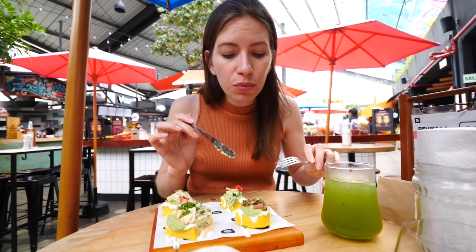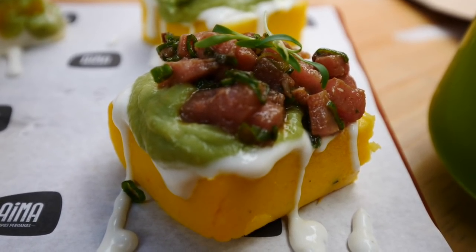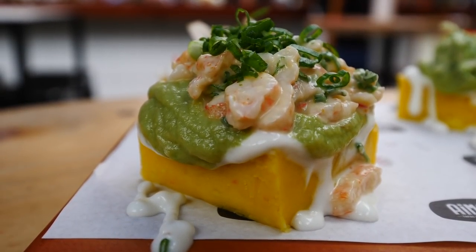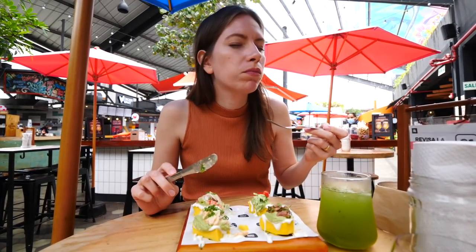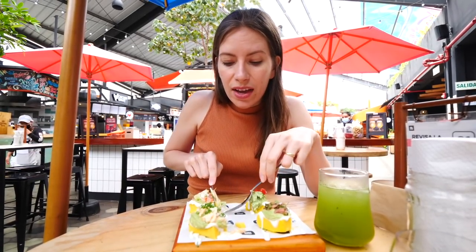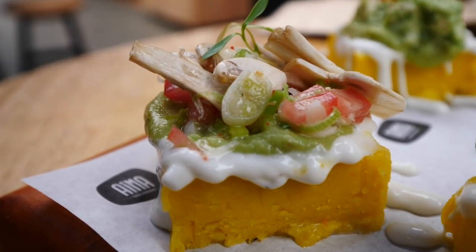Now this next one is with fish. It looks like tuna, cured tuna. Then we have the shrimps, as Samuel would say, check that out. And that is one of the best ones. And then one vegetarian option here with the mushrooms.